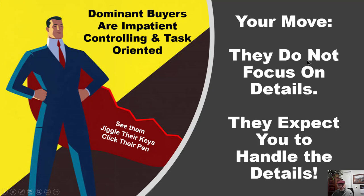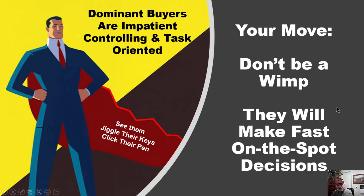Your move. They do not focus on details, but they expect you to handle the details. They don't want to get hung up in details, but they want all the details to be handled. That's what they're looking for you to do, to make sure all the I's are dotted, T's are crossed, and they're getting what they had a vision of when they came in. Again, they're very vision-oriented people too. Your move, don't be a wimp. They will make fast, on-the-spot decisions.